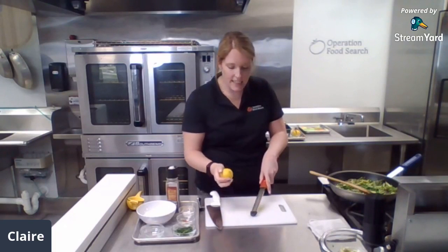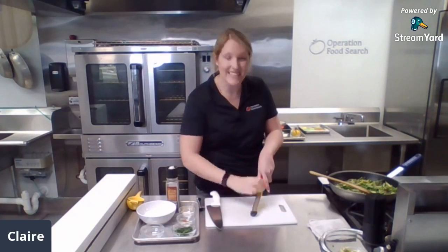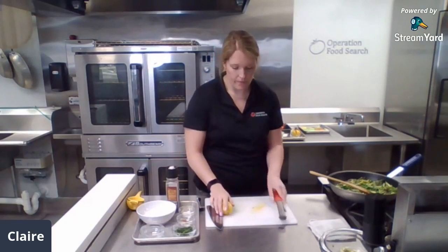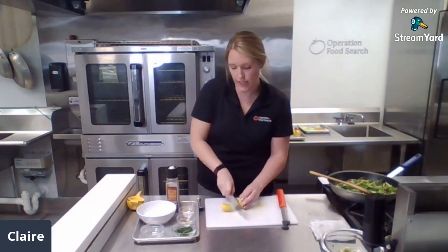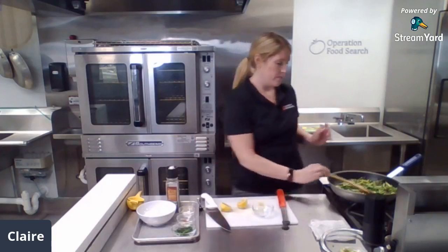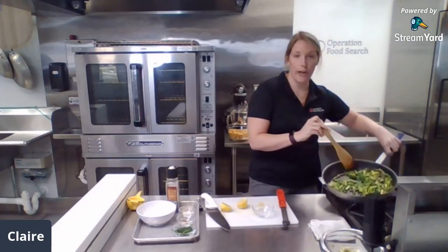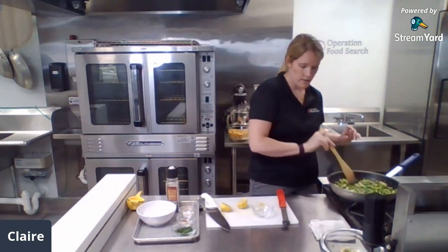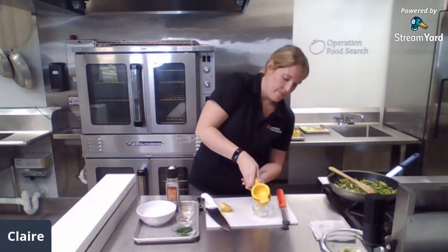And you don't want to zest too deep, you just want to get that outer yellow part of the lemon. You don't want to dig too deep into that white pith because that's a little bitter. Okay. Like that. And then we're going to juice our lemon. Give this a stir. Ooh, it's so bright and green, so pretty. Okay, got my lemon. Juice that up.